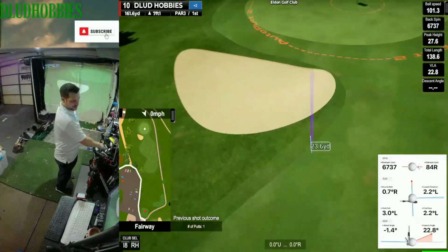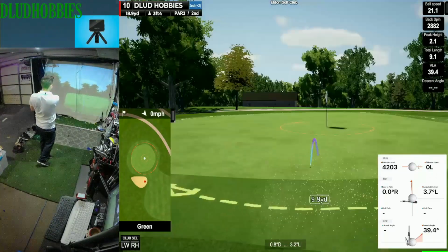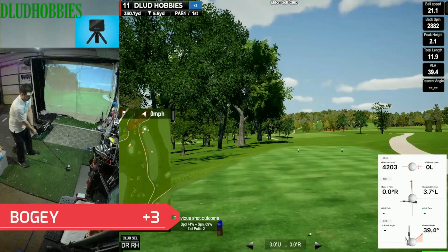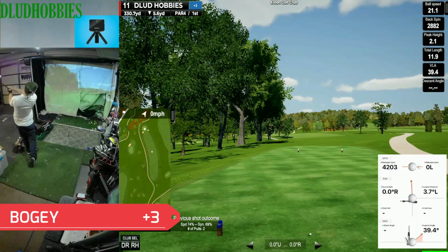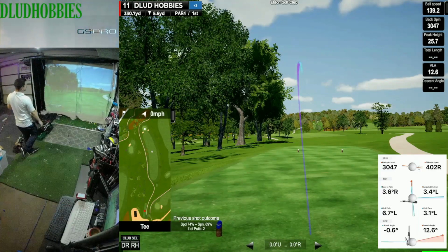That was not a good strike, and we come up a little short in the bunker left. Trying to chip in and not even close from the sand, and so we give the birdie right back. Bogey, +3, going to 11.